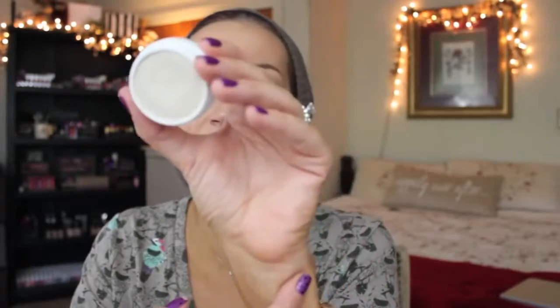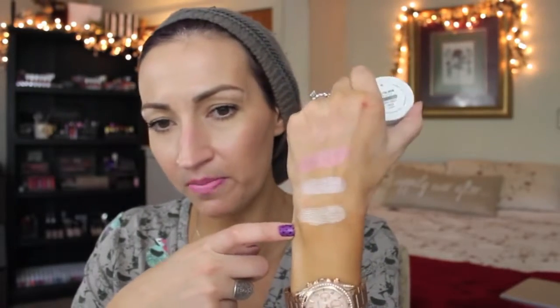Oh my gosh. Okay, now, they may look similar on camera. Smoke and Whistles is a little bit more pink. And this guy, what is this called? Stole the Show is a little bit more gold. But it's a very intense champagne.